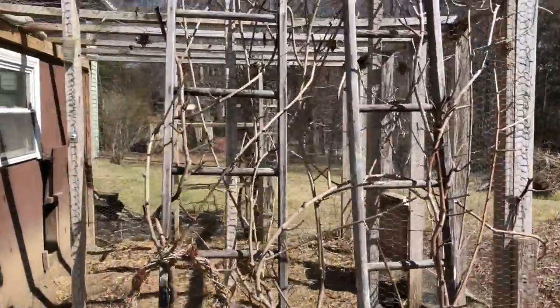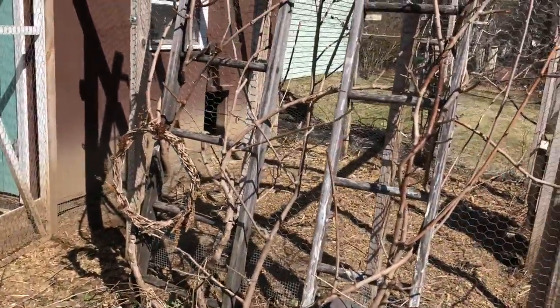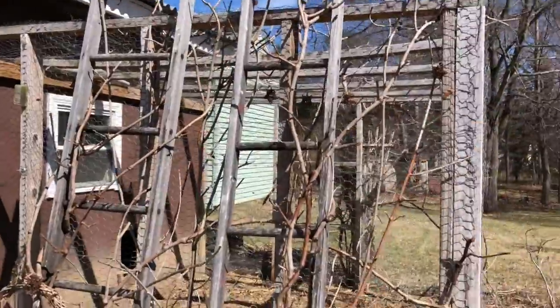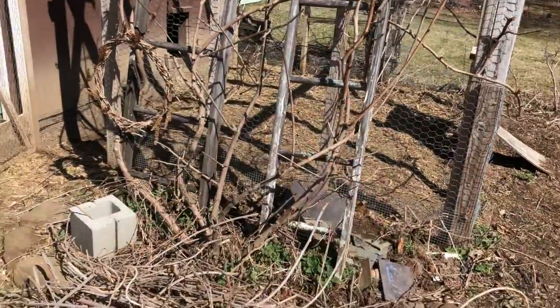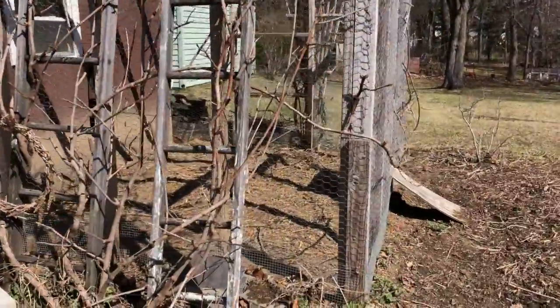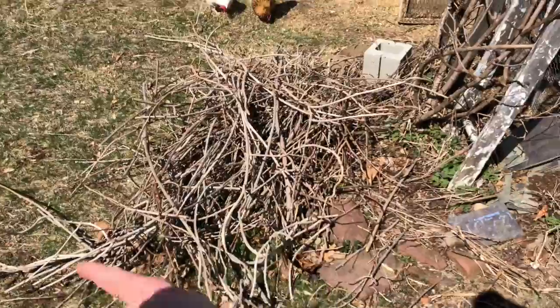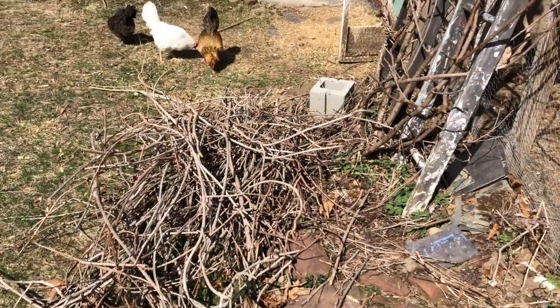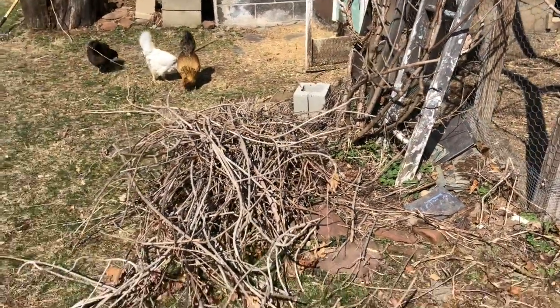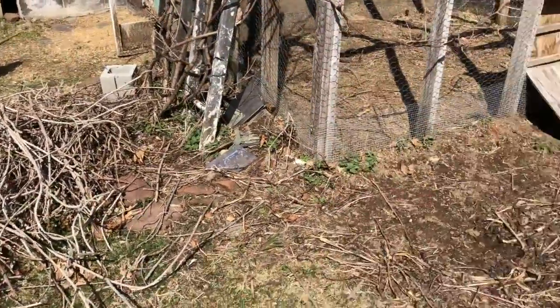On the chicken run, we have a kiwi vine. The kiwi vine is great because it's really sparse in the winter, so all the sunlight can really get in there and keep everything dry. And in the summer, this thing goes crazy, and it'll be fully foliaged and really shade out this whole run. But as you can see, you got to prune probably 80-90% of this every year. Otherwise, it'll really take over and strangle everything down. So that's what we got there.